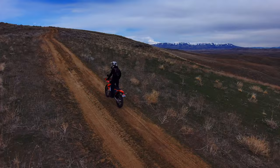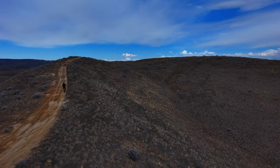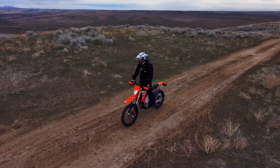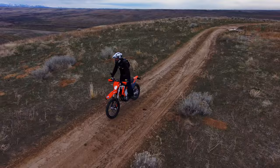This is the most dirt capable bike I've ever ridden that is street legal. And it feels more refined than my Beta 500. So that's saying a lot. He switched out the tires because the stock tires do really suck. The Continentals, they're kind of more of a street-oriented tire. They just don't hook up very well in the dirt at all.